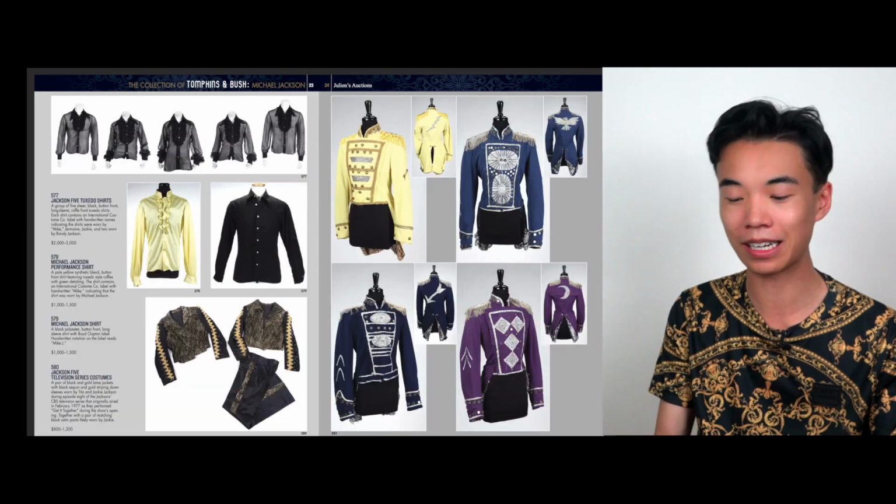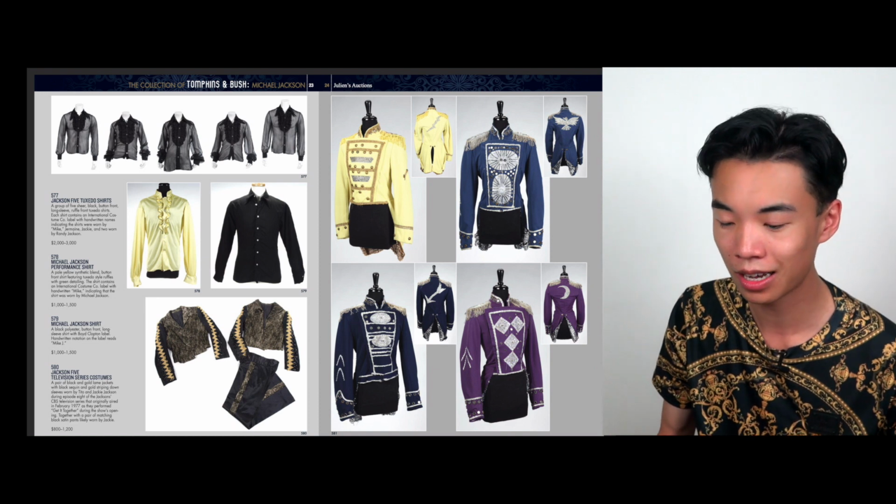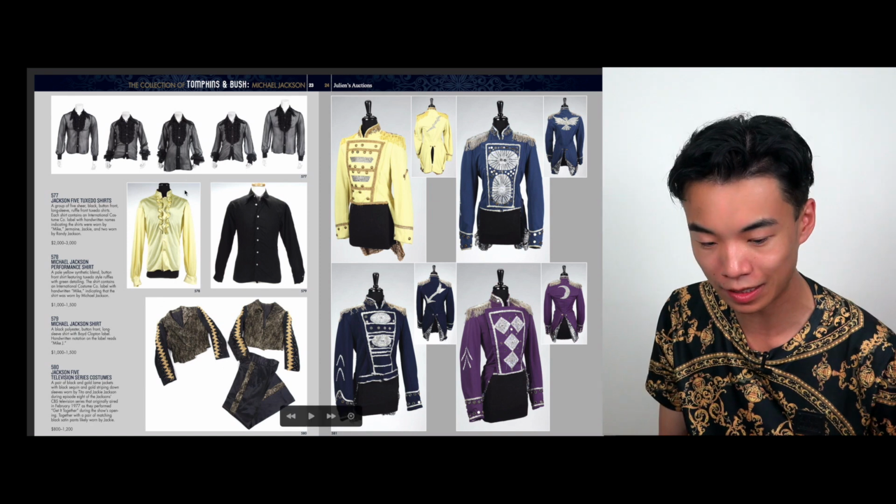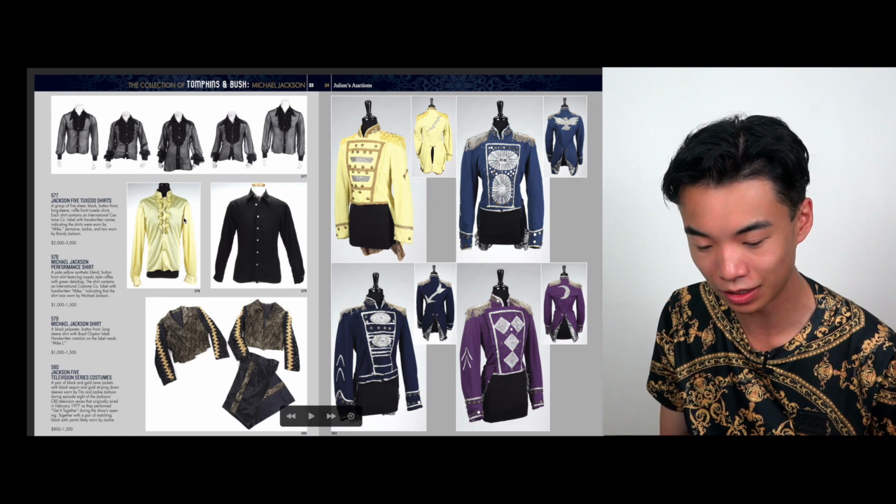Now these are cool. They're kind of like military-esque jackets. They kind of remind me of the Beatles and Sgt. Pepper's. Once again, tuxedo shirts, not a fan of the yellow, but these are kind of funky designs.